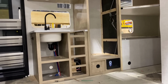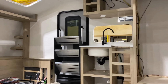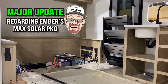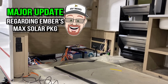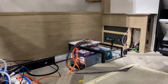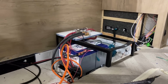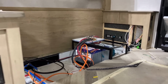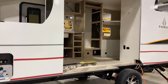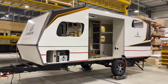So with very little here, you can really start to see different things coming to shape with the different floor plans. But I was just handed a piece of information that I was really excited to see. It used to be, until very recently, with an Ember, if you didn't order it with the max solar package that we're looking at right here, then it pretty much wasn't going to be capable of it. They are now pre-wiring all of their RVs capable of accepting the max solar package with max solar prep, so that coming down the line, it's the same wiring.